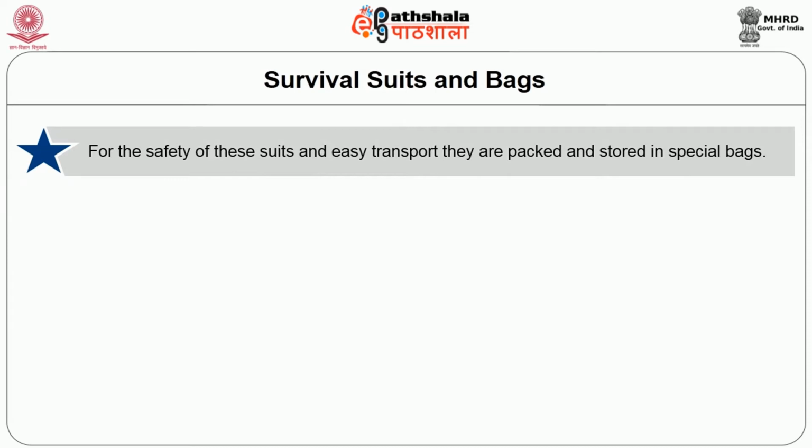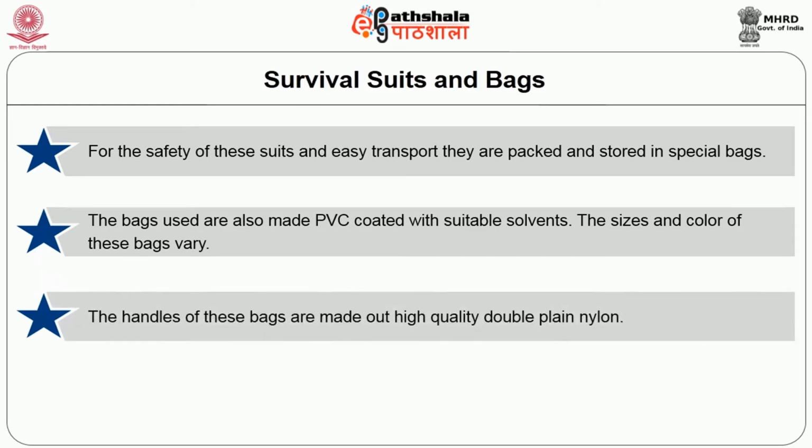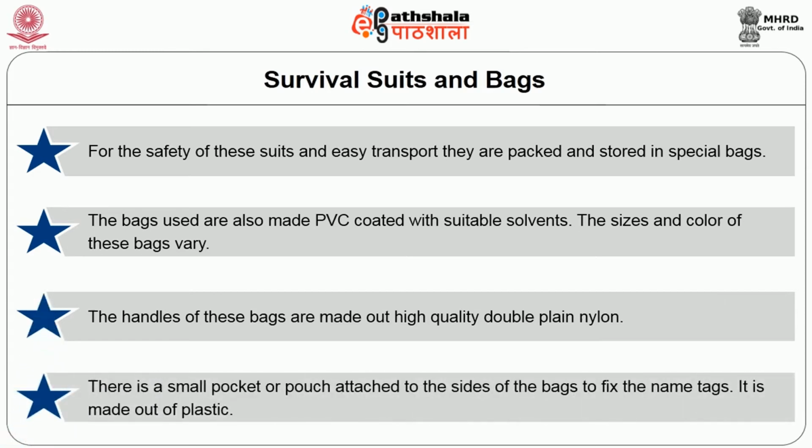For safety of these suits and easy transport, they are packed and stored in special bags. The bags used are also made up of PVC coated with suitable solvent. The size and color of these bags vary. The handles of these bags are made of high quality double plain nylon.